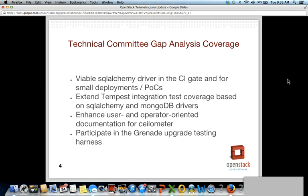So basically, we've done a lot of work on improving the performance of the SQL Alchemy driver such that it is now acceptable as a viable citizen within the continuous integration gate, and it's suitable for relatively small proofs of concept and small deployments if people wish to use it. That's been quite an interesting technical exercise because it's involved quite a lot of close interaction with the author of SQL Alchemy, a guy called Mike Baer, a colleague of mine in Red Hat. And I think we brought that from a state where its performance was unacceptable to a much healthier state within the scope of the Juno 1 timeframe.